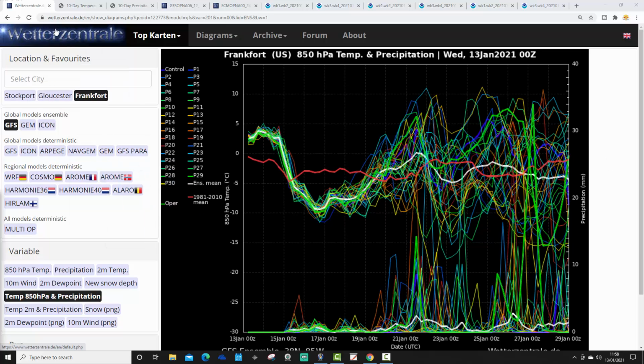Right, so I can't show you the 500 millibar height anomaly from Penn State University. Again, that's not been updated since the new year for some reason, so something's happened there. But we're going to begin this with the GFS upper air temperature and precipitation ensembles for the next couple of weeks.